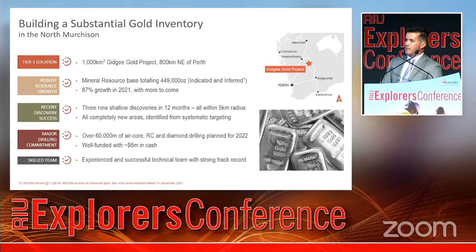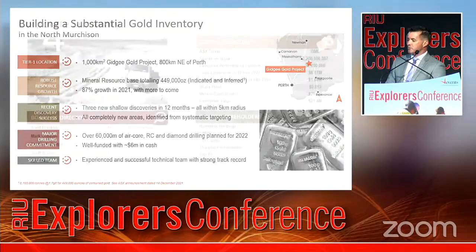We've got 3 new targets coming up and a lot of drilling planned this year. These new targets, where we're focusing our work, are all within 5 kilometres of each other. So while it's a big project, the focus of our work now is pretty complementary, and that's key for the project going forward and for its potential. We've got the money in the bank, and not only that, we've got the team to carry out this work.